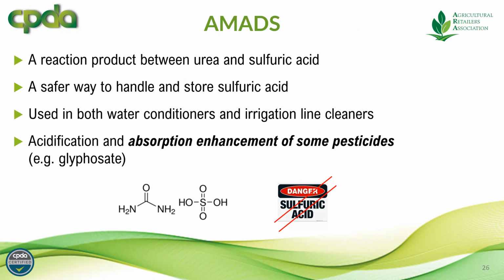In the case of AMADS and how this material came into the marketplace, it's essentially a reaction product between urea and sulfuric acid. Sulfuric acid has been used for many years in the western part of the U.S. to address irrigation line issues, lines being clogged with calcium deposits, and it's quite problematic to deal with. It has a lot of worker hazard issues and corrosion issues, and by mixing it with urea, it was found that you could make it a much easier, safer material to deal with.